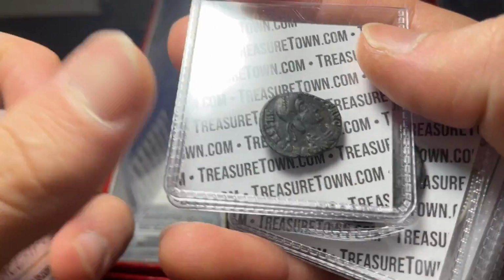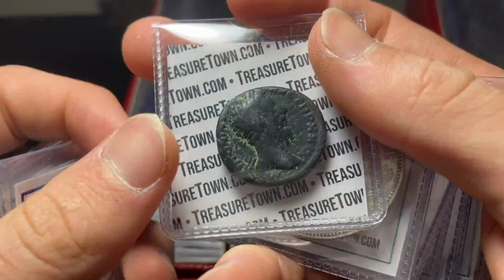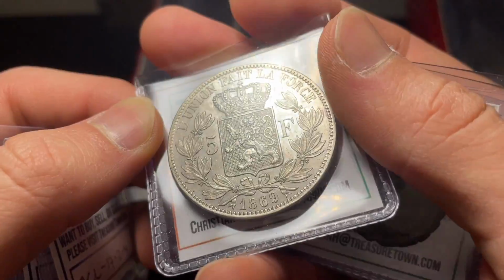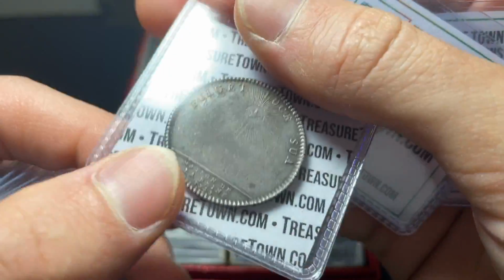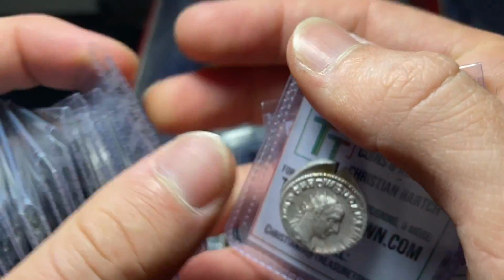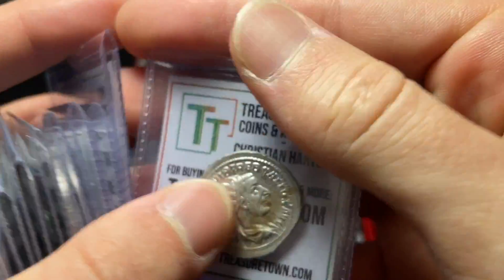Tetradrachm, and then some smaller Roman imperial stuff. That one's like from the 4th century probably. This one might be a little bit earlier. Here's one just inventoried as ancient, a nice 1869 5 franc Belgian coin in pretty great condition. And then some more nice Roman. Here's a jeton, 1733, House of Rennes from France. And then a super cool planchet on that one, Antoniani.